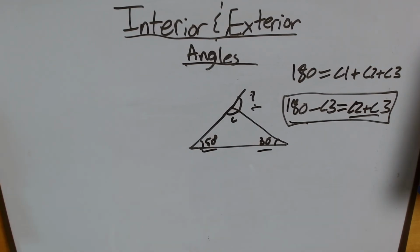So that was exterior and interior angles. Good properties to know, good properties to work with, and they'll pop up a lot more in shapes beyond the triangle. Because that's right, we're going to more shapes beyond our simple triangle. We're going to the next level.